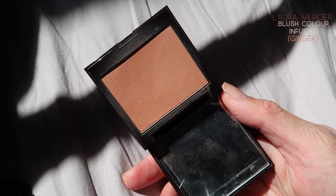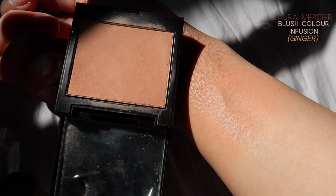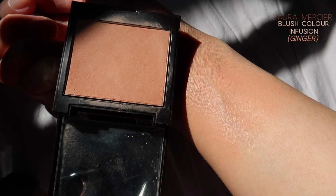And my most used blush is the Laura Mercier Blush Color Infusion in the shade Ginger, because this shade is really my jam now. This is what I go for. That's why I use this a lot. It's a brown peachy, also beige pink kind of shade, and I enjoy this a lot.